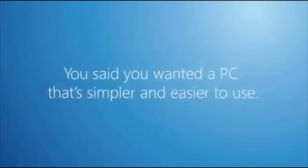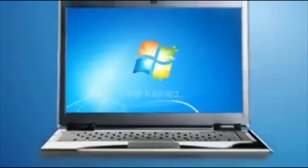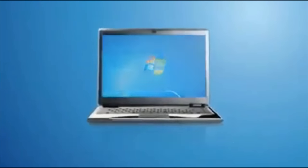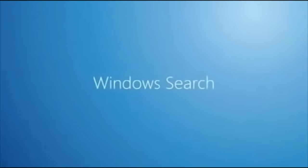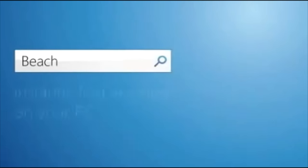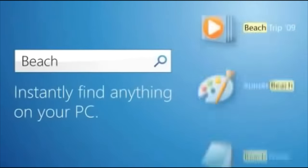Said you wanted a PC that's simpler and easier to use. We listened. Welcome to Windows 7. Now you can see every window you have open, right from the taskbar. Don't remember where you saved that picture? Start typing, and right away you'll see matching documents, photos, emails, songs, or programs.